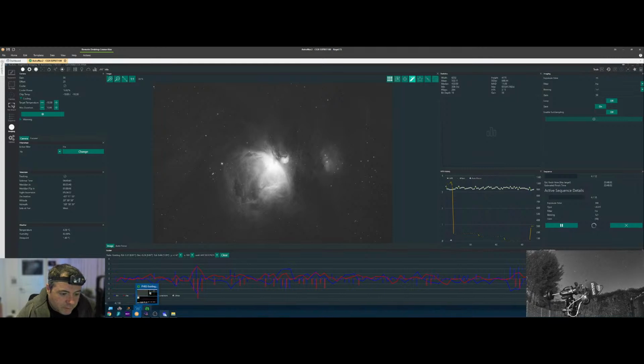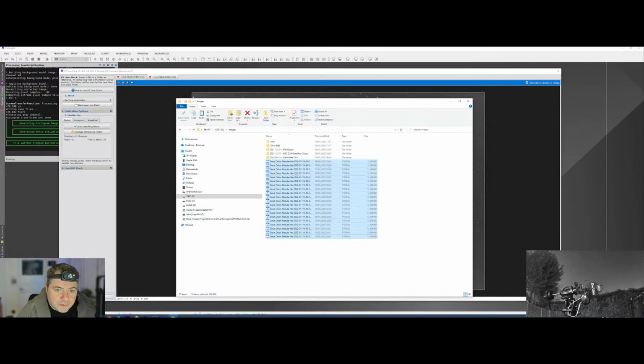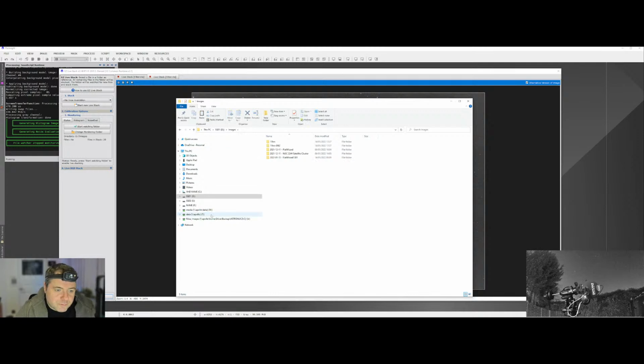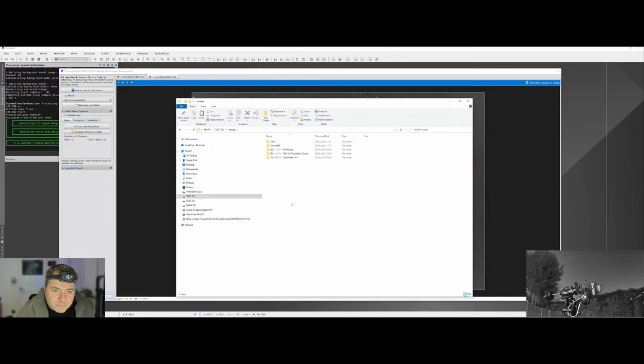So yeah, it's absolutely great. So okay, that stack of the other ones, so I'm going to do another stack. Let's get rid of those. Let me get those 5-second exposures. I'll just throw those up here as well.